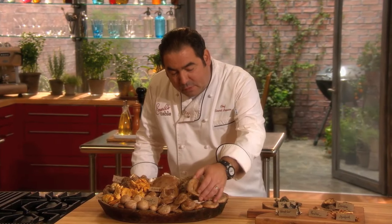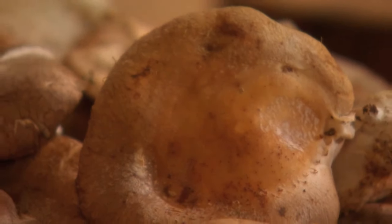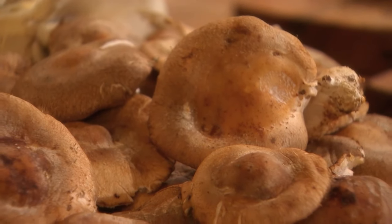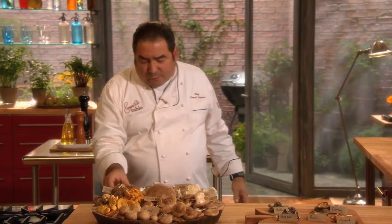Shiitake mushrooms. Oh, very popular. They're originally from Japan and Korea, now cultivated in the United States. Now, when they're fresh, the stems are tough, and you usually remove them, but their meaty flesh has a bosky, earthy flavor. Absolutely delicious.